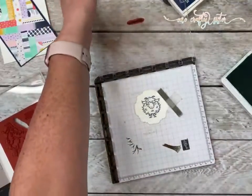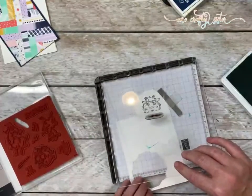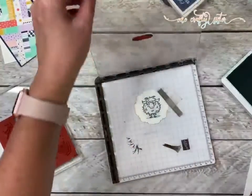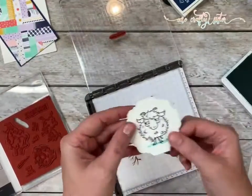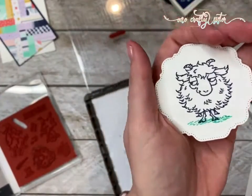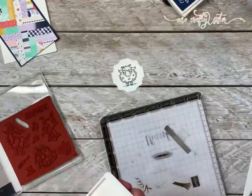I think that's going to be too dark. So this is what I'm going to do. I'm going to place a piece of paper over it. Little scrap. Stamp it. Stamp off. So then I get a little bit lighter. So now you can see there is our little goat. Isn't he so cute? He's so cute. He looks sarcastic, which is one of the things I like about him, that he looks sarcastic.